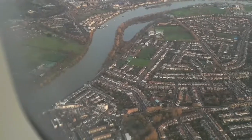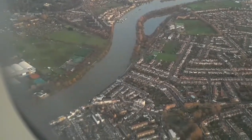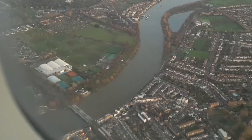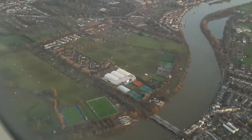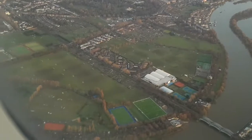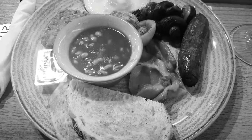Right, I reckon we're going to be on the approach to land now. It's always a bit arrogant in airports, isn't it? Going forward.